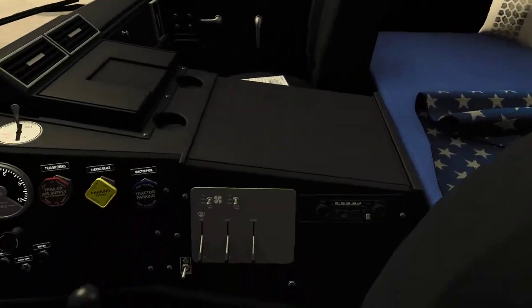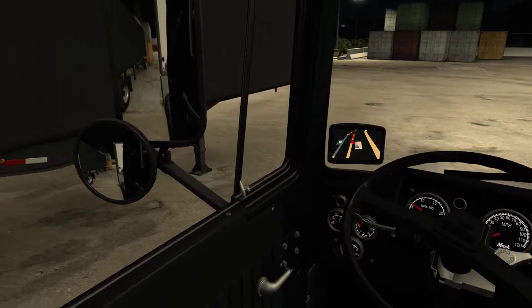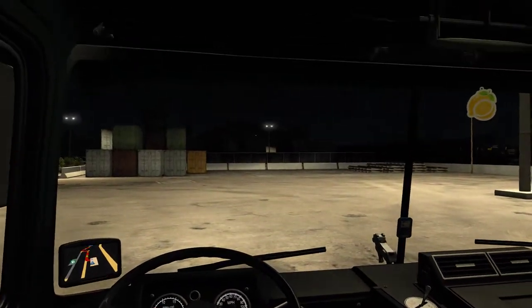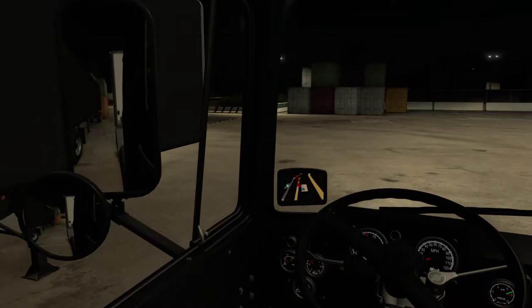You can't see the inside of this MACK too good because it's night. I was hoping to get this run in there today, but here's the inside of this cab over. Pretty cool little truck.